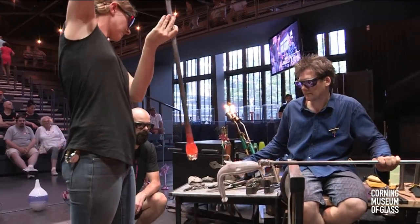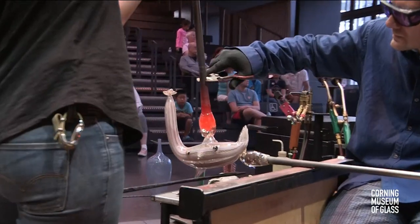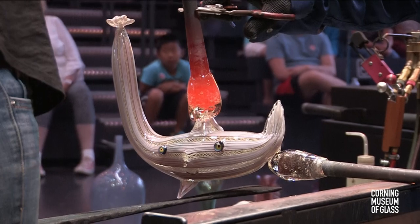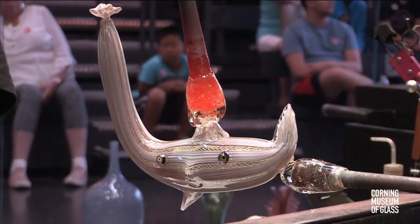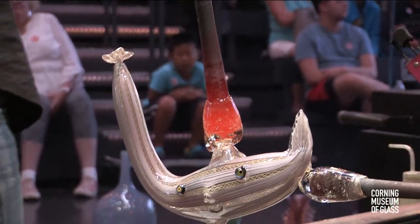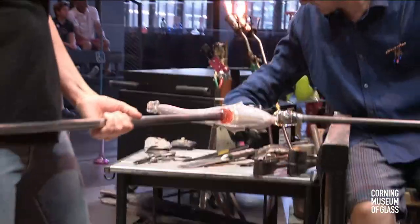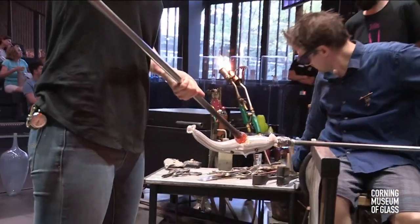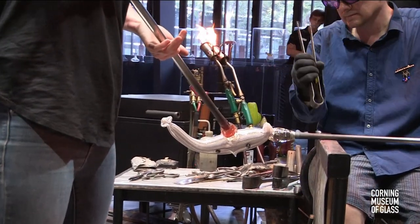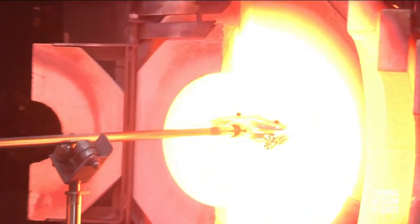So it looks to me like maybe we've got another punty started up. I have a feeling this piece is going to be transferred many, many times in the working of this object. And that's a really tricky thing to do. There's always a delicate balance of temperatures. You've got to make sure the glass is just the right temperature to get it to survive. It has to be cold enough to actually crack, but trying to focus those cracks only where you want them and not where you do not want them. Another beautiful transfer. Very nice.